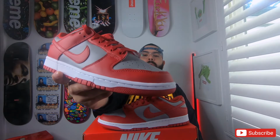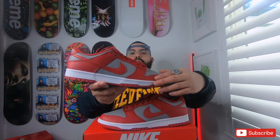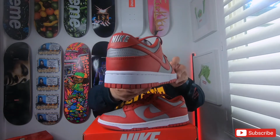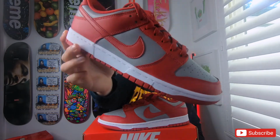We have, of course, red leather on the toe box. We have a red leather Nike swoosh and red around the heel. Gray on the top of the toe. And of course, behind the check.